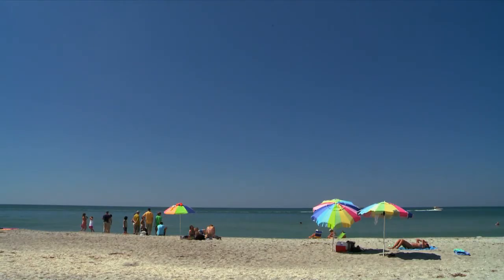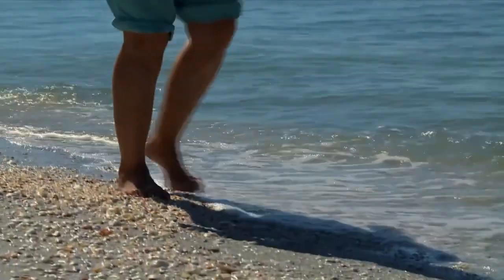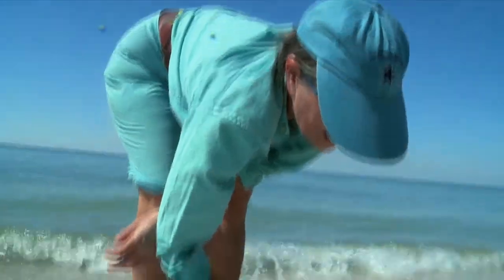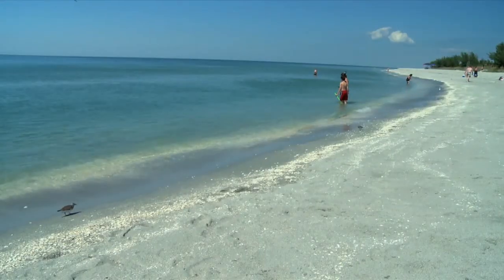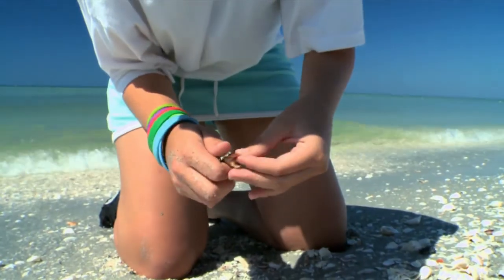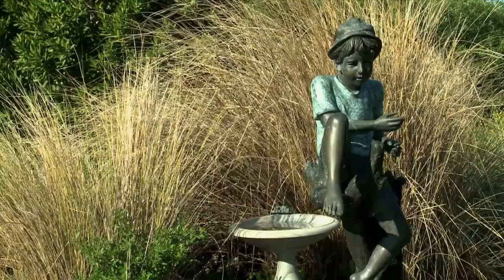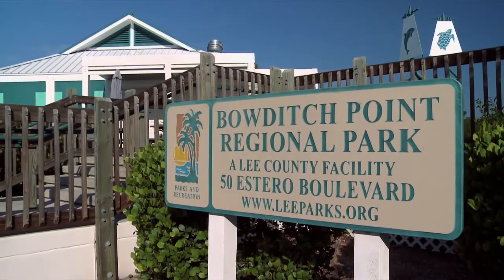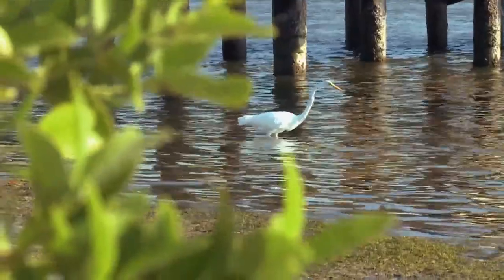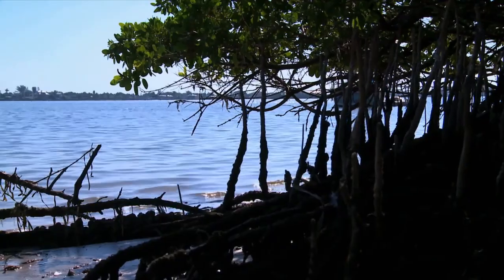Just north of Blind Pass is Turner Beach. Its wide, flat stretches of sand make it an ideal spot for shell collecting. You can build up a whole collection of really interesting shell examples. At the very end of Fort Myers Beach, Bowditch Point Park is home to a diverse population of birds, marine life, and native trees.